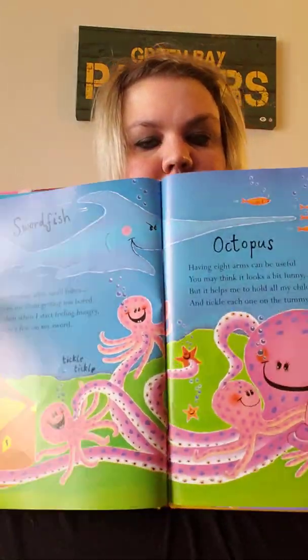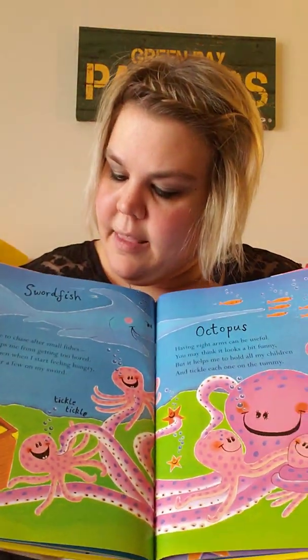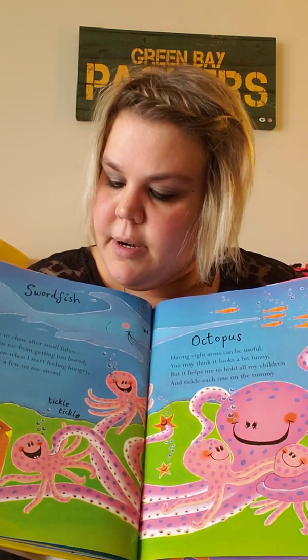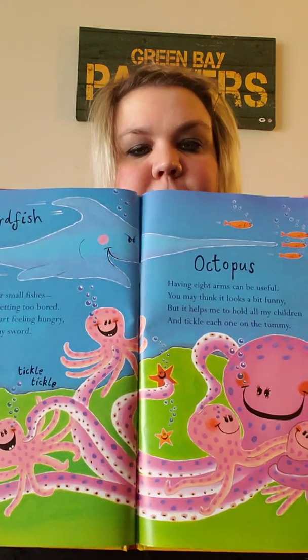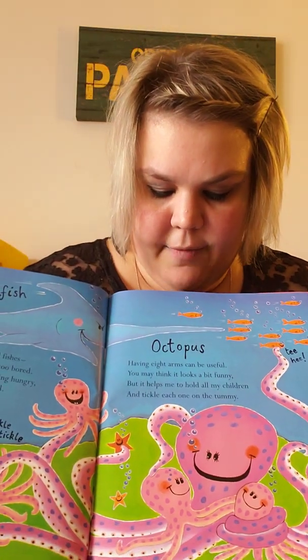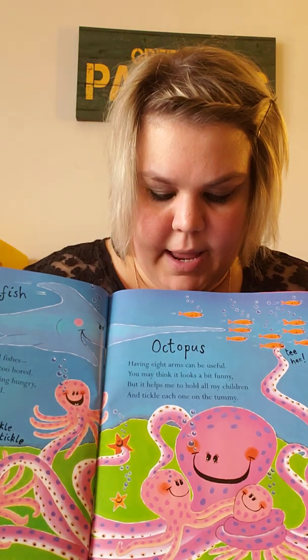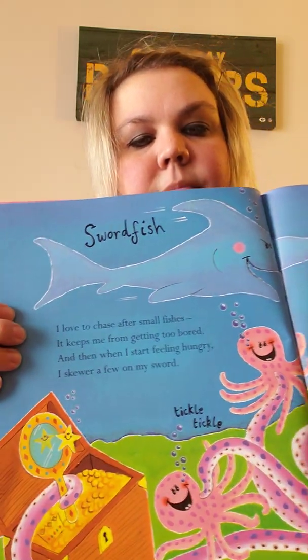Swordfish. That's this big fish up here. I love to chase after small fishes. It keeps me from getting too bored. And then when I start feeling hungry, I skewer a few on my sword. Octopus. Having 8 arms can be useful. You may think it looks a bit funny, but it helps me to hold all my children and tickle each one on the tummy.